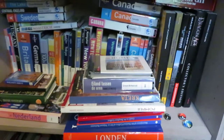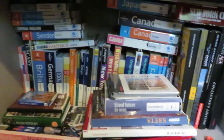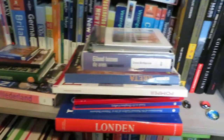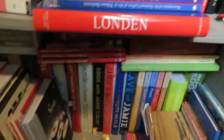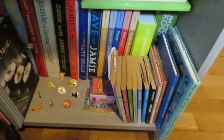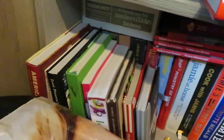This is a lot of my travel books. Most of them I bought at the library at a sale, as you can see. And then here we have some game guides. This is all of my cookbooks. I have to say, I don't use cookbooks a whole lot anymore. Yeah, this is just some old stuff. But yeah.